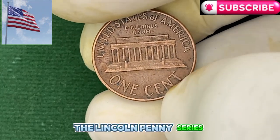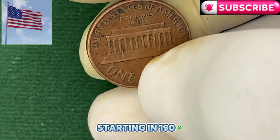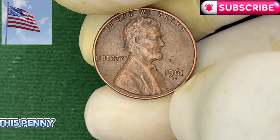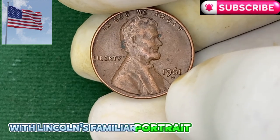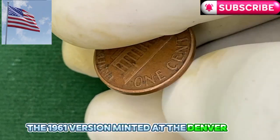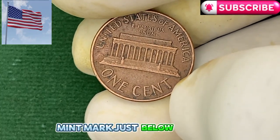The Lincoln Penny series is one of the most iconic in U.S. coinage, starting in 1909 to commemorate the centennial of President Abraham Lincoln's birth. By 1961, this penny had already become a staple of American life, with Lincoln's familiar portrait on the obverse and the Lincoln Memorial on the reverse. The 1961 version, minted at the Denver Mint, is distinguishable by the small D mint mark just below the date.